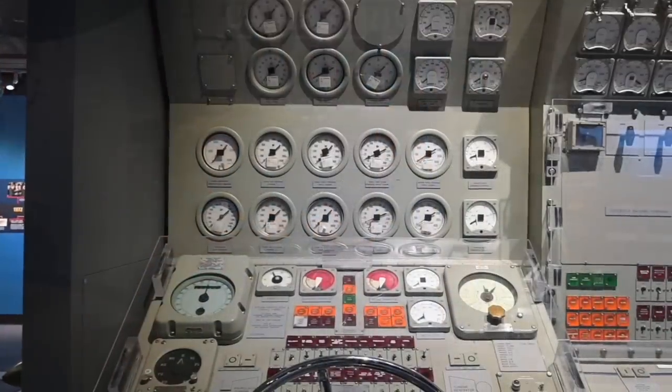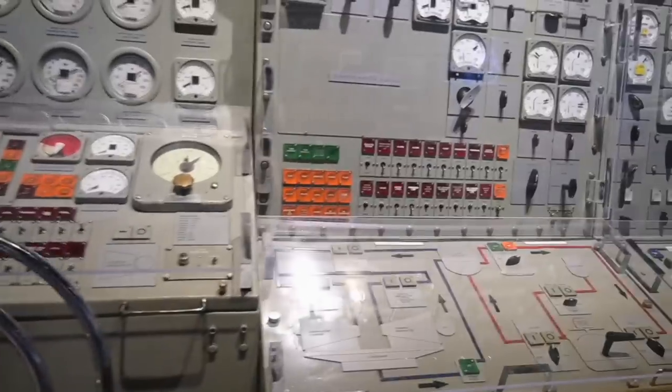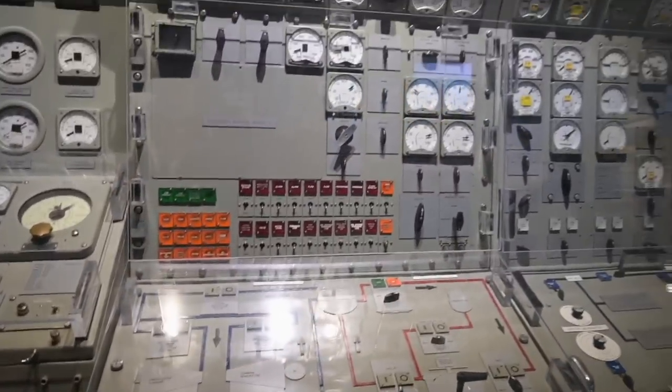Okay, great. Your museum covers not just World War II, but the Cold War as well. As I walked through earlier, I was shocked that you have a reactor plant control panel in the museum. My goodness, how far we've come since the Brickover days. Absolutely.